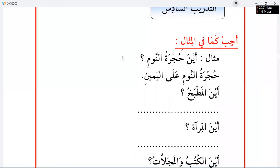Tadrib as-sadis. Answer as in the example. Example: Ayna hujratu an-nawm? Where is the bedroom? Hujratu an-nawm ala al-yamin. The bedroom is on the right. So in this way, you will answer all these questions.